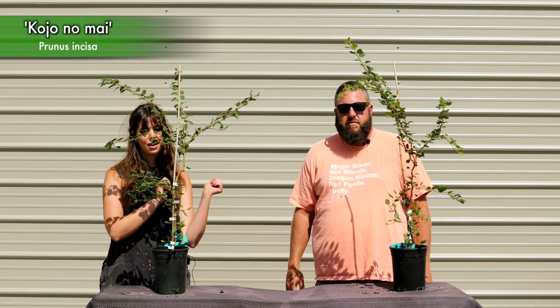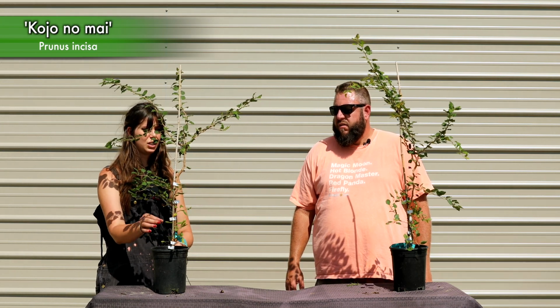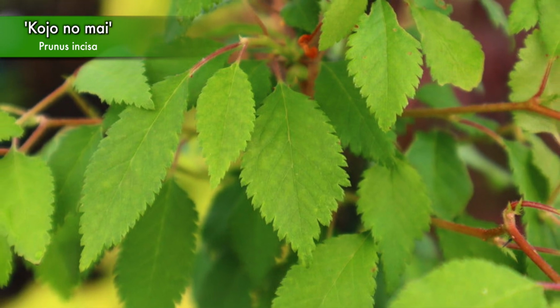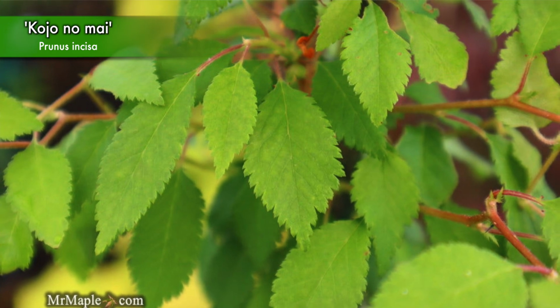It's just a knock out of the park tree. And then also I was thinking too with the bark, cherry trees also always have that little dotted bark. And then as it matures, it turns kind of a shinier gray. So it just has a beautiful, elegant presence regardless of the time of year.